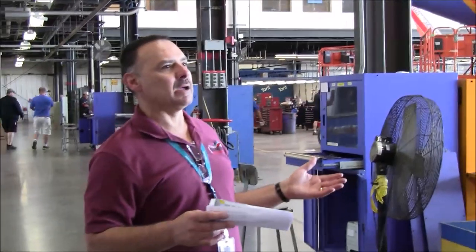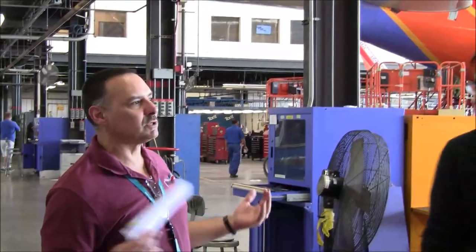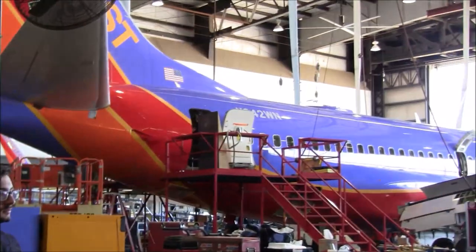Especially inside the hangar, if they have to close the doors, there's no airflow, so they'll start pumping in the air conditioning.